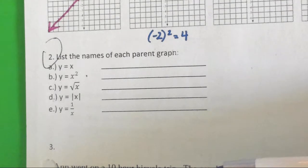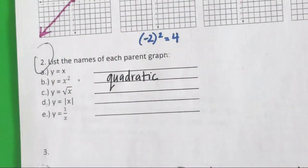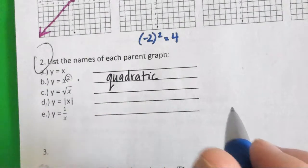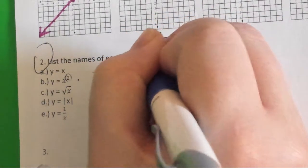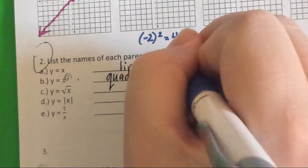2A? What's the name of y equals x? What kind of function is that? Yes, ma'am? Y equals x all by itself. Y equals x squared is quadratic. When it has the exponent of 2, it's quadratic, which y equals x is not. Eduardo, yeah, it's a line, so we would call it linear. We'll give Eduardo the point. So y equals x is a linear function. Y equals x squared is a quadratic function. And if you want to add the word function, you can.